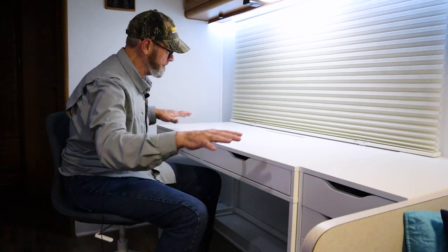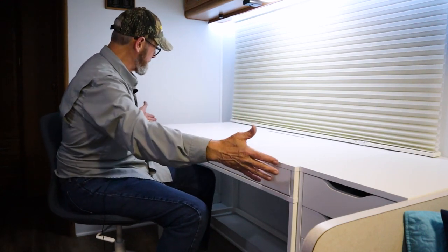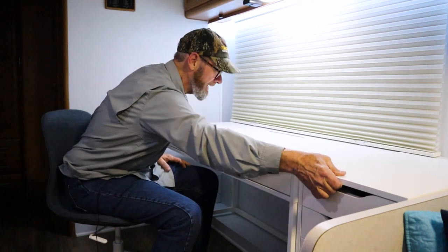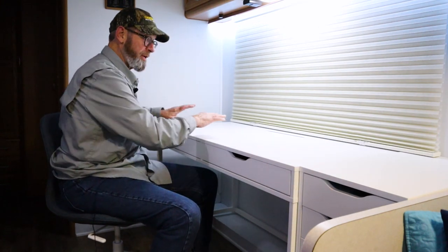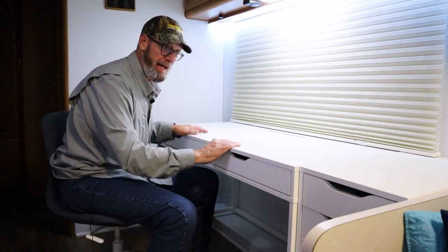Well, it's all done. Took us about 6 months from the time we took the dinette out. We put a temporary workstation in here. We've taken that out and now put this new IKEA furniture in here. It's nice and secure. It's not going anywhere. And we can start putting our equipment back in here for video editing, our workstation, and our live streams.